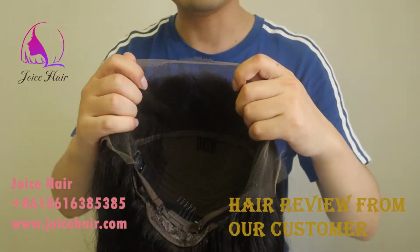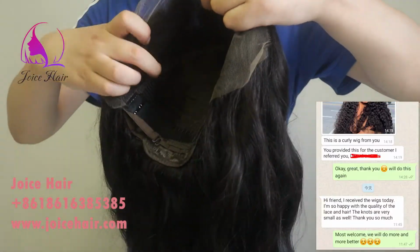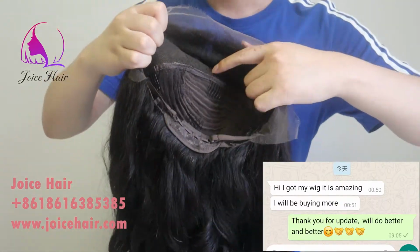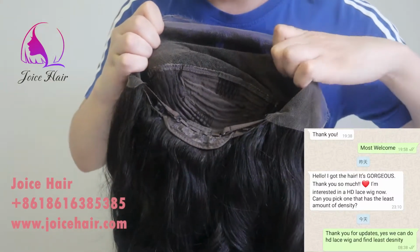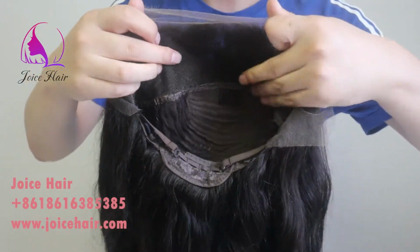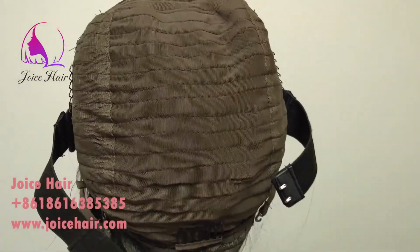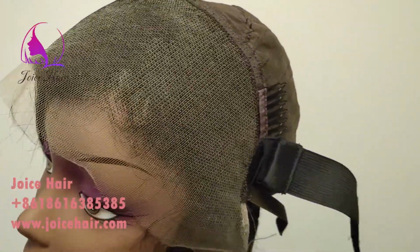This is a 13 by 4 lace frontal wig, and you can see inside this is our Swiss HD lace, 13 by 4. It's all full size 13 by 4 lace frontal. You can see this type of lace is very comfortable and also full size, which gives you much more parting space. Compared with other 13 by 4 lace that only gives you 1 or 2 inches on the side, this one is a full size 13 by 4 HD lace.